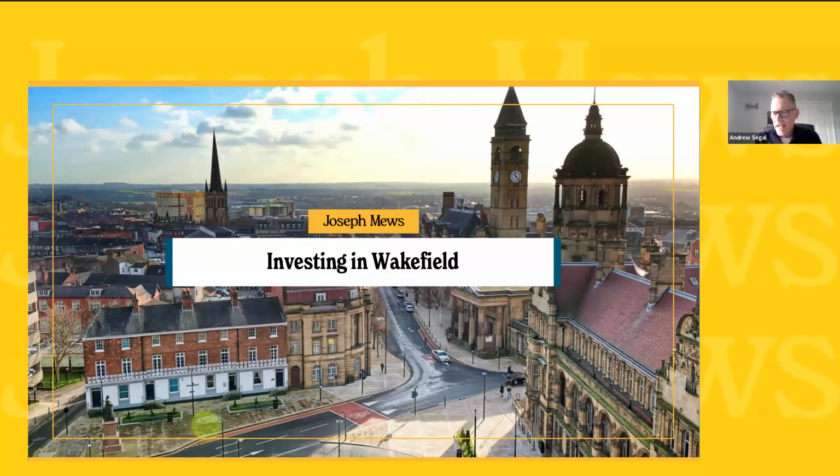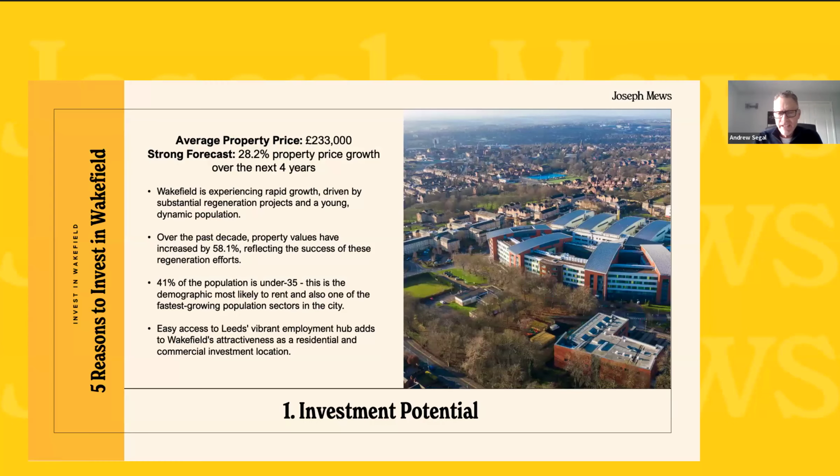Okay, so that's the Halcyon. I'm going to talk about Wakefield, actually in the city centre itself. Again, if I can have the next slide, please. Again, a lot of data, but average property price 233,000. What we want to see as investors: strong forecast in terms of capital appreciation, rental yields, massive shortage of stock, easy access to Leeds.